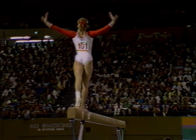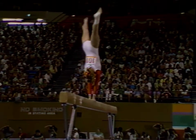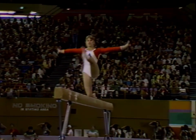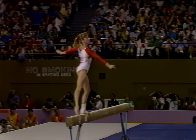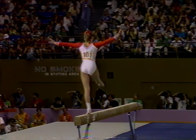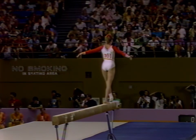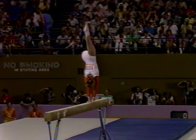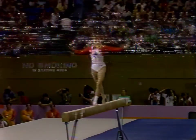There's a body wave. And here's that handstand half turn. Very nice. Little slower rhythm than Tracy, but she was right in the horizontal position. Very little experience in international competition. She's moving extremely well. Here's her walkover. Let's see if she can hold on to this. Hitch kick.